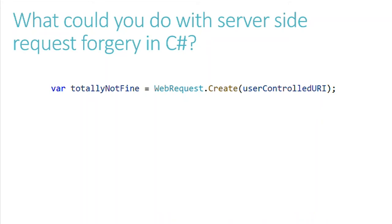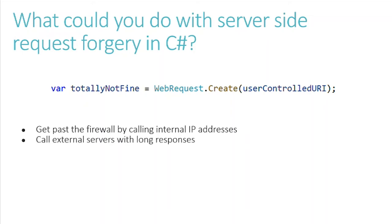Call internal cloud APIs. Yeah. I mean, call internal IP addresses. You can even call these external services with long responses, so it's a good denial of service vector. And you can even do a file read. In Windows, this is totally fine. Okay, totally fine, right? Which is quite nasty.